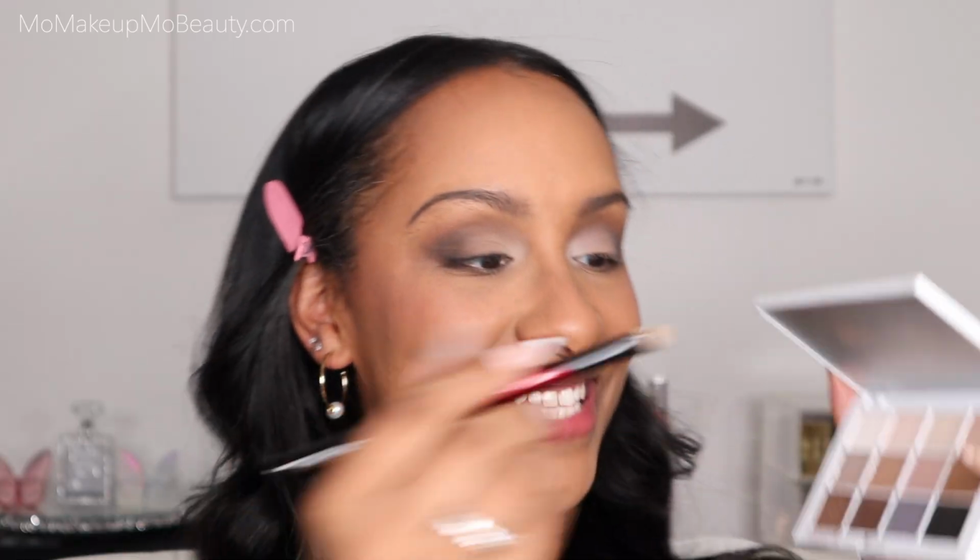Clean that brush off and do the same thing with the Mario, but I'm scared because the Mario black is so intense, which is great for powders for liner to be a little bit easier to work with, a little more forgiving, if you will. Go in with a black pencil in my waterline. I'm going to finish it up with some mascara, and then we'll talk, because I have some thoughts.